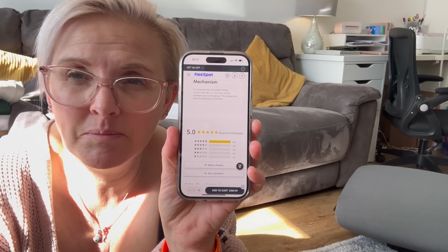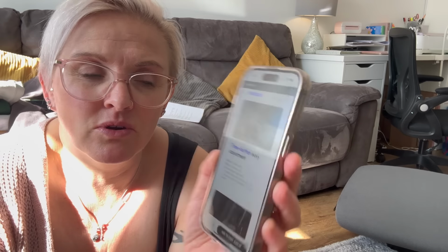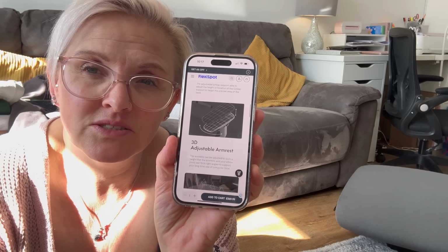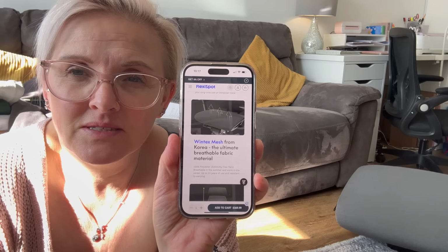Right, okay. If you go onto their page, it's actually got 5-star reviews. There's not any bad reviews on it at all. It's the BS12 Pro, that one. It's got 3 button easy adjustments: height adjustment, back tilt angle lock, and seat depth adjustment. And then it's got dynamic back support, 3D adjustable armrests. That's the material, the Wintex mesh, breathable fabric, 2D headrest, and luxury Italian Donati mechanism. Apparently it's the best available across the globe.